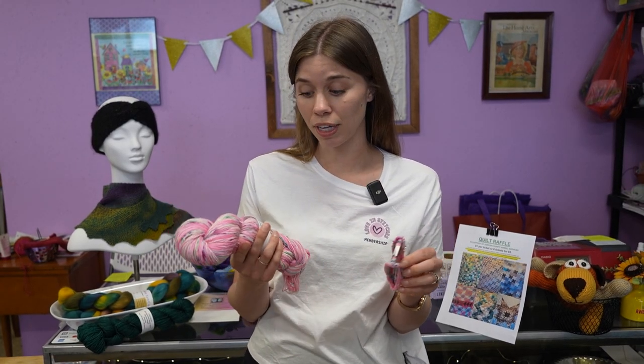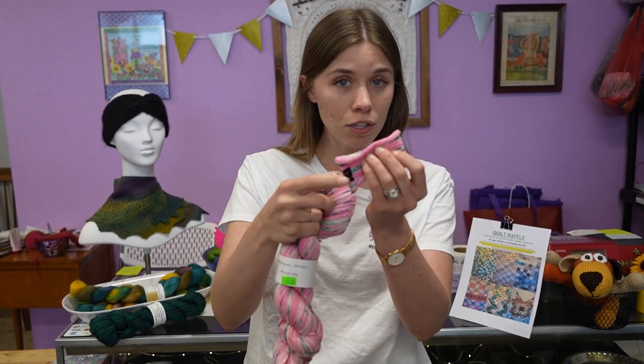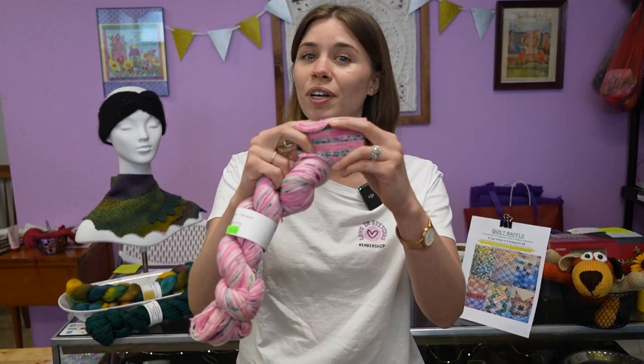She also has started introducing a self-striping base. So you're going to see all of these holiday themed colors. This one I really like, it's called Funky Christmas. And there's little swatches to show what the stripes will look like.